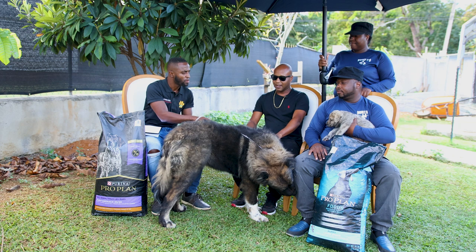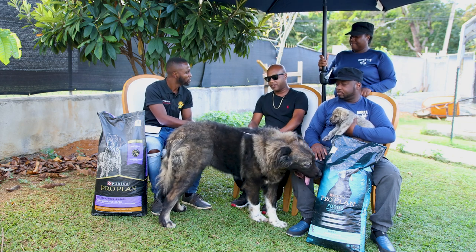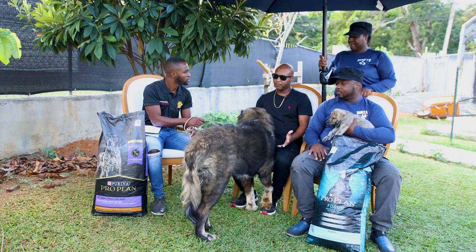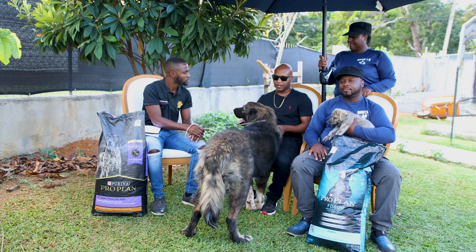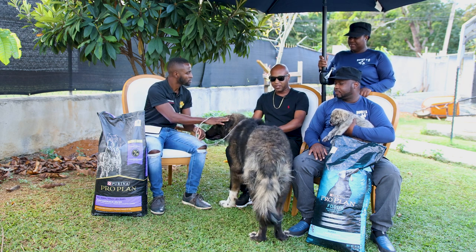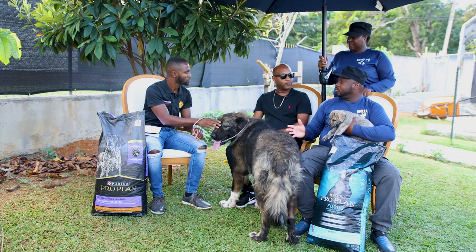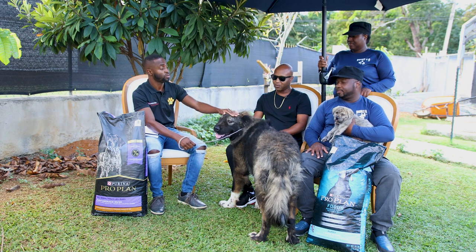You can also find these dogs in the Central Asian region, like in Azerbaijan, and some of them are believed to come from Turkmenistan as well. Some of them are now even migrating to Romania. That's true, and that's where I got my male, Grizzly.